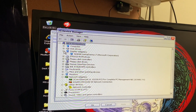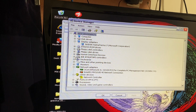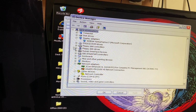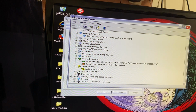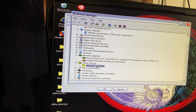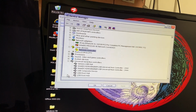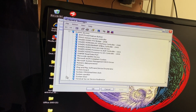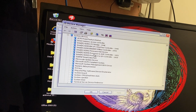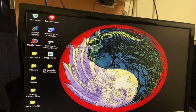Anyways. NVIDIA Vanta LT, 16 meg. All right. Standard ATA controller, I guess. That's fine. Sees both hard drives. Doesn't have a driver for the wireless card, so it's just sitting in there doing nothing. So that's good. I doubt this has USB 2. Yeah, Intel 82845. So there's no USB 2 on this thing, and that doesn't surprise me at all.